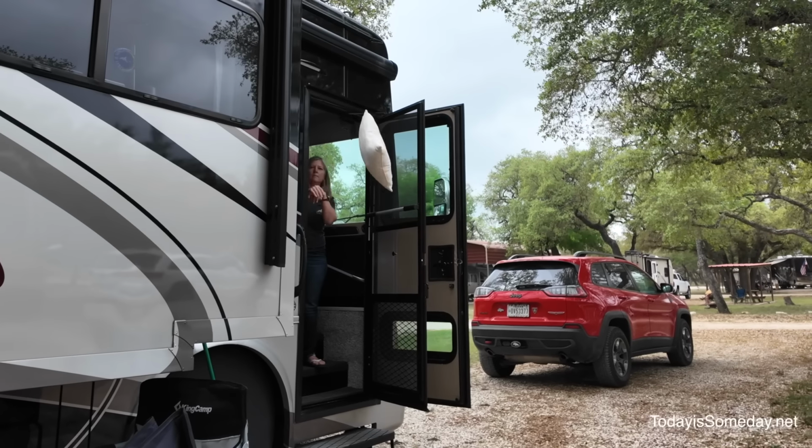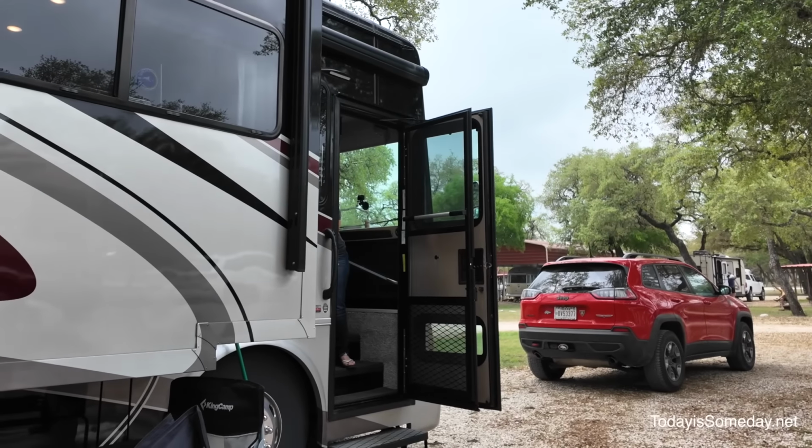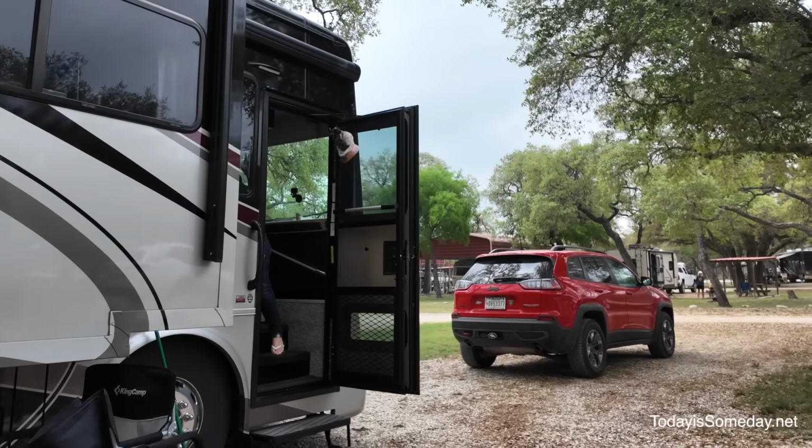Finally, purge. This is mainly for our full-timers or our long-timers. If you have anything in the RV that you have not touched for 6 months to a year, it is time for that to go. Clear out the space, make room for whatever else you're going to bring in next time, or just open it up so you feel like, I have more room.